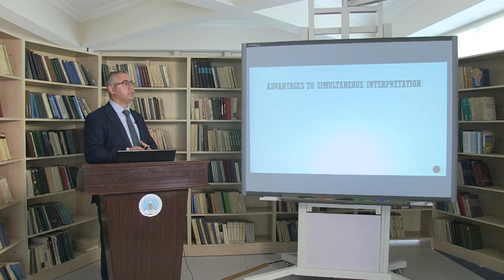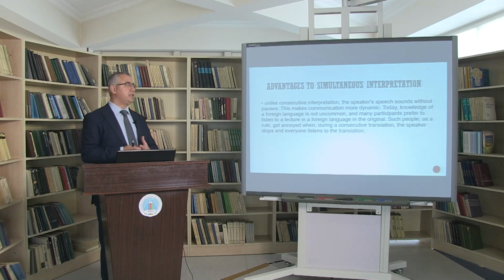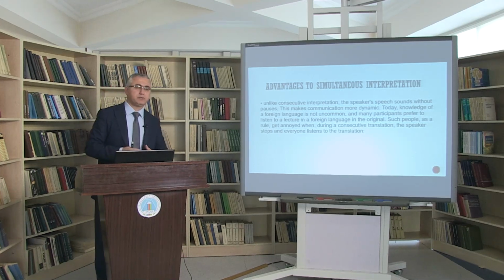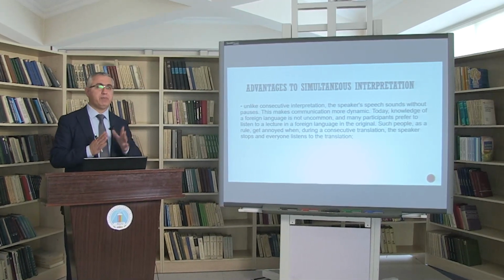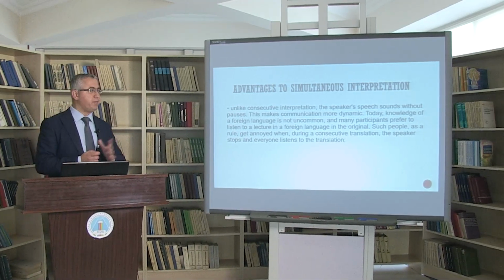Advantages of simultaneous interpretation. Unlike consecutive interpretation, the speaker's speech sounds without pauses. Yes, of course, in simultaneous translation, sometimes we cannot stop, because if we stop, the gist of the given speech may be missed. This makes communication more dynamic.